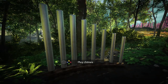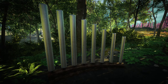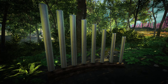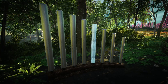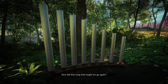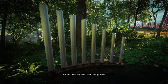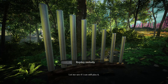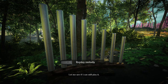Play chimes. Oh! Okay, so I can hit different... Oh! That's cool. Can't get out of it though. Am I supposed to keep playing, I guess? How did that song Dad taught me go again? I wasn't listening. I was talking. Let me see if I can still play it. Okay, good. We can play it again. Replay melody.